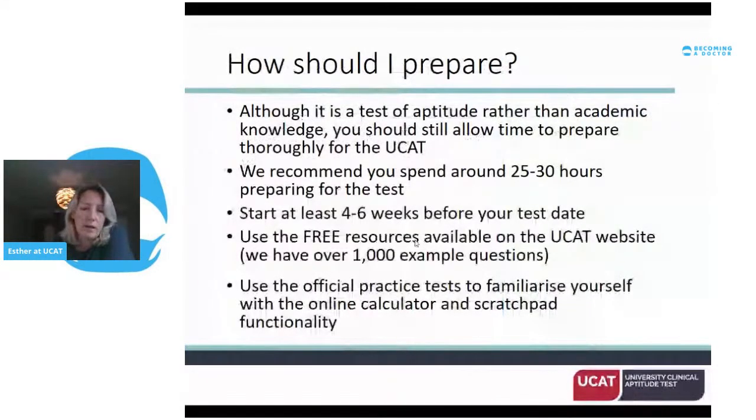Preparing is a really tricky question to answer because everybody is different. High scoring candidates say between 25 and 30 hours. So we translate that to, if you're not going mad and cramming, about 4 to 6 weeks before your test, starting at an hour a day and building up. When you start doing the practice tests, obviously they're 2 hours long.